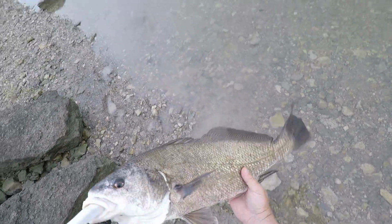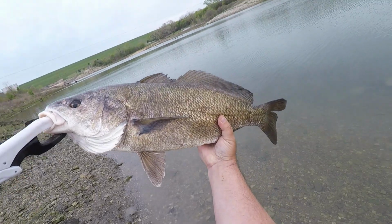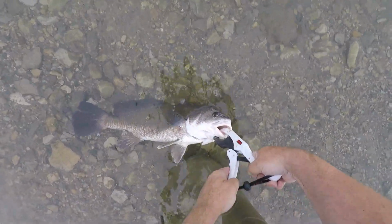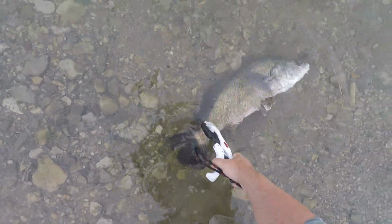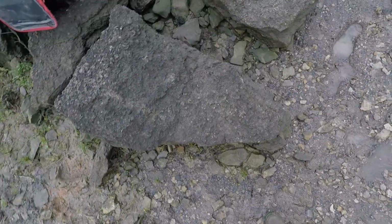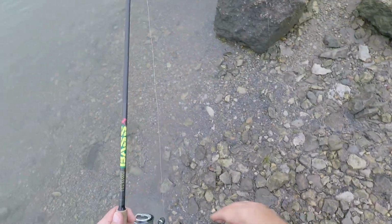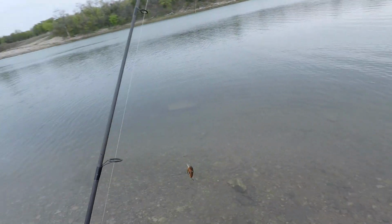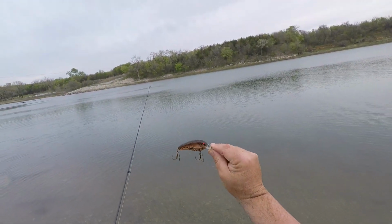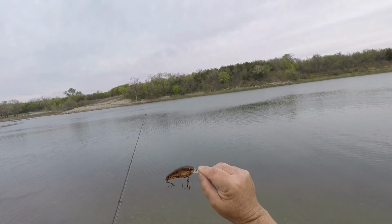All right, guys, this is definitely my biggest drum, my PB drum. I had to use the grippers here. Man, that's a big fish. There you go, buddy. There he goes. All right, let me show you what I got him on. This one right here, the Bomber Flat A, the shallow, in the little croc color.